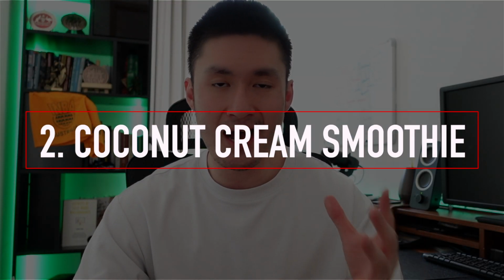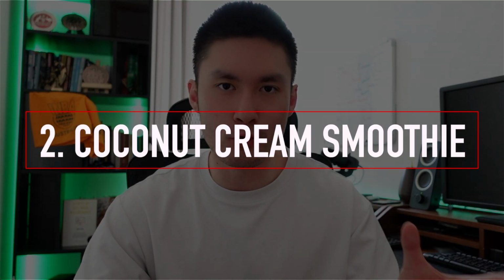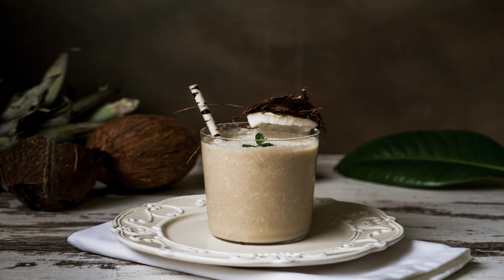Second recipe is the coconut cream smoothie recipe. Super easy way to pack in calories if you struggle to eat food, especially in the morning. So coconut cream smoothie is gonna take you 5 minutes to prepare. Super quick, easy recipe. And everything I give you is gonna be quick to prepare, okay?